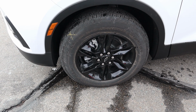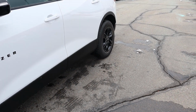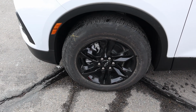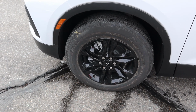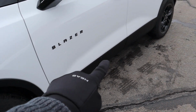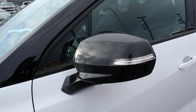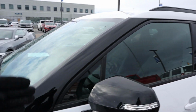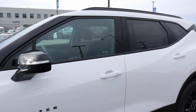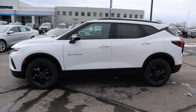Now coming around the side here, we've got two 35mm tires wrapped around 18-inch wheels in the front and over in the rear as well. And I like how the wheel itself is all blacked out, ties in nicely with the rest of the accent pieces here on the Blazer. Notice how we have the plastic molding for the fender flare, and then it continues all along the side. Got our Blazer logo right there. The mirrors are also blacked out, and then the roof rails as well. And then notice this part right here, the pillar is blacked out, and then there in the back. So yeah, lots of blacked out elements here on the Blazer, and there is your full side view.